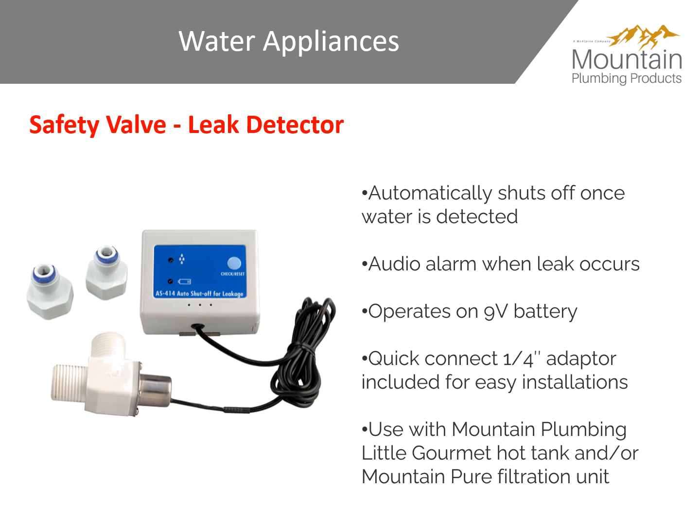There's an audio alarm when the leak occurs. It operates on a 9-volt battery with a quick connect 1/4-inch adapter included for easy installations, and it's designed to be used with Mountain Plumbing Little Gourmet Hot Tank and or our Mountain Pure filtration units.